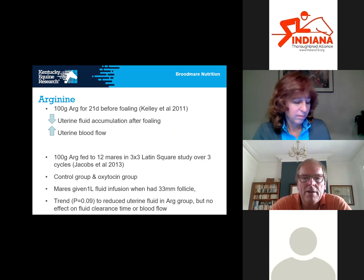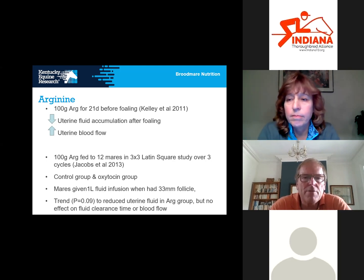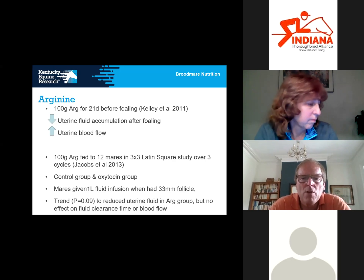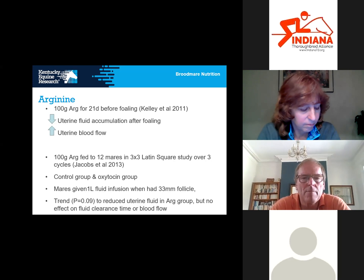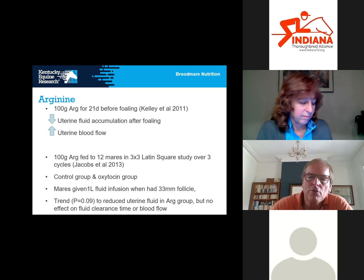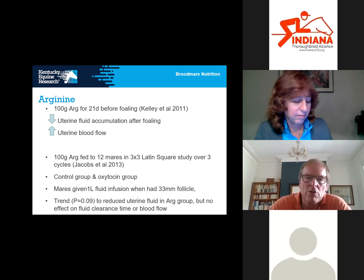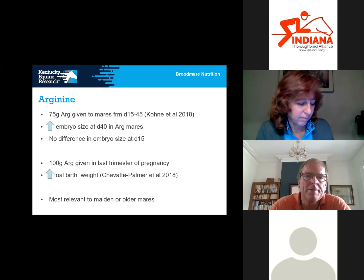Another study looking at the same thing had reduced fluid accumulation, but no effect on fluid clearance time or blood flow. So there's been some conflicting work. Two different studies. If you've got mares that are prone to fluid accumulation after foaling, then maybe this is worth thinking about as a supplement. You would need to give the arginine as a supplement.